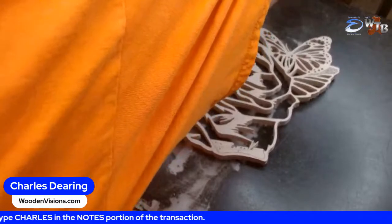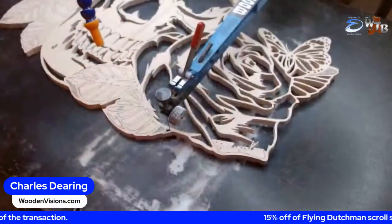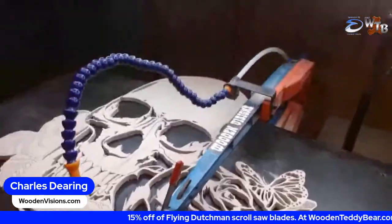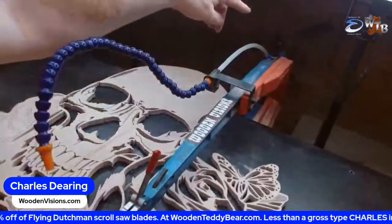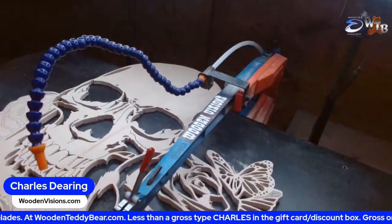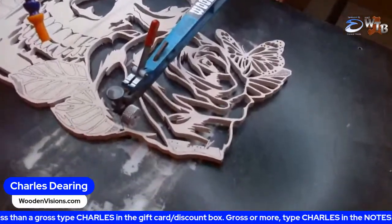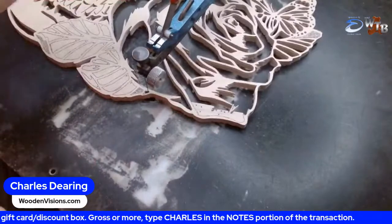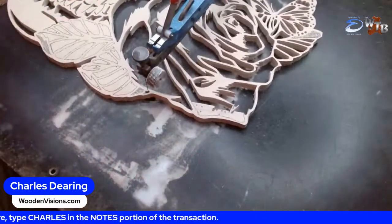This is a Hegner. The tension knob is on the back. You don't always have to adjust it, except for when you break a blade. Sometimes it'll vibrate the little knob back there and loosen the tension. So there's that. Now, for those that don't know about Hegners, it has about a 9-inch by 17-ish inch table on it, but I do large projects, so I put a piece of plexiglass over it and painted it black underneath.